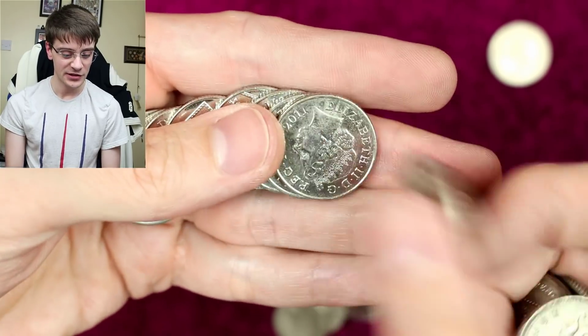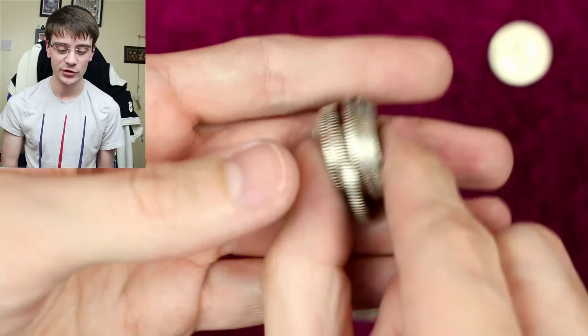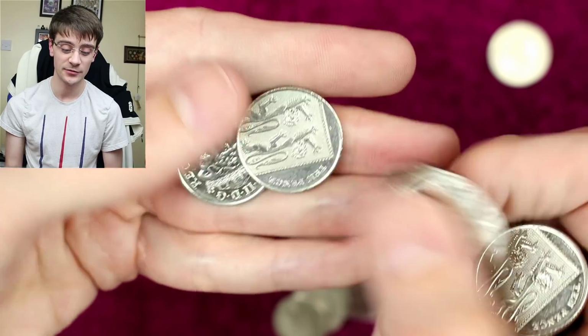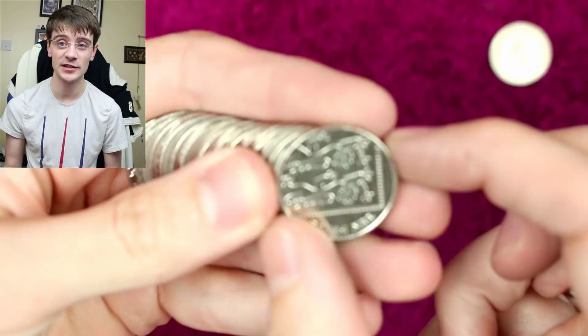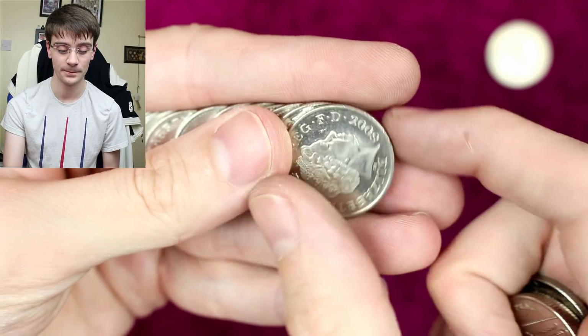Gaz Basin asked, just stumbled upon a Mary Rose £2 coin. I believe it's rare. Could you clarify this for me? Yeah, it's quite scarce. So yeah, definitely worth more than face value. Nice design, sought after coin. So well done.